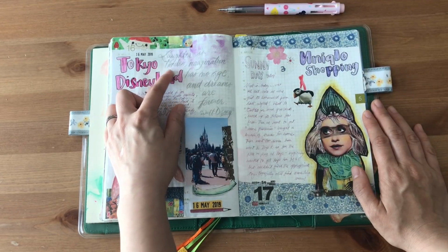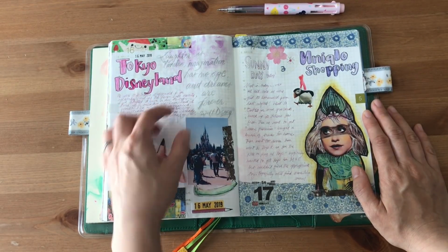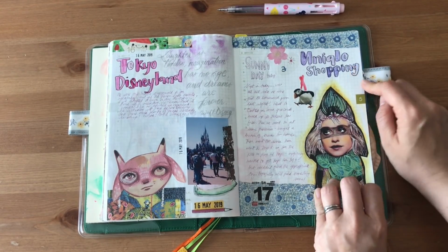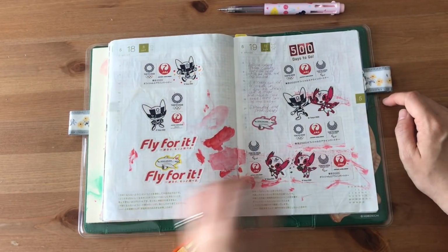Laughter is timeless, imagination has no age, and dreams are forever. And here's some Uniqlo shopping. A sunny day.